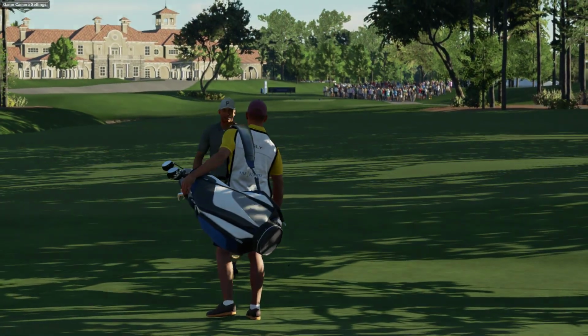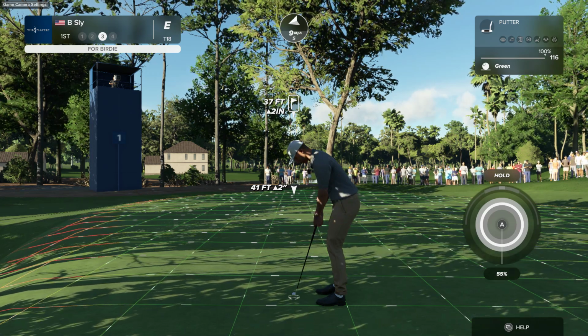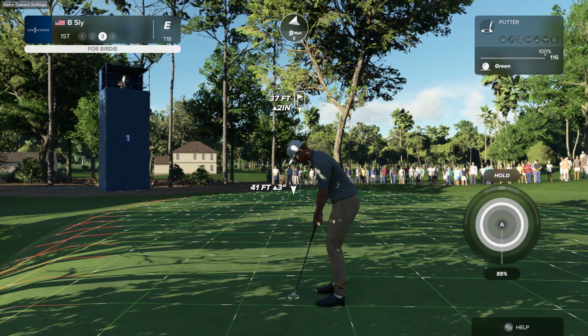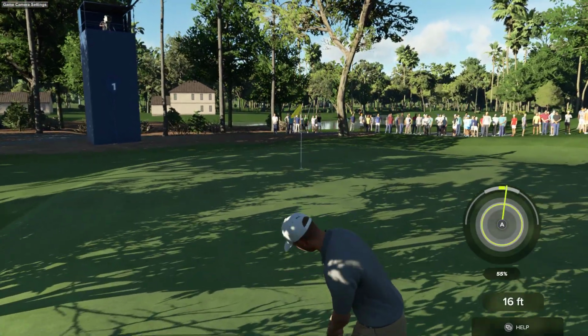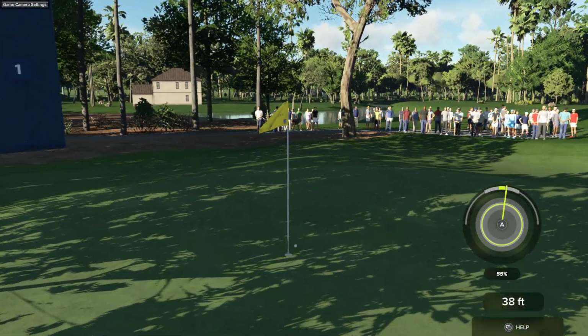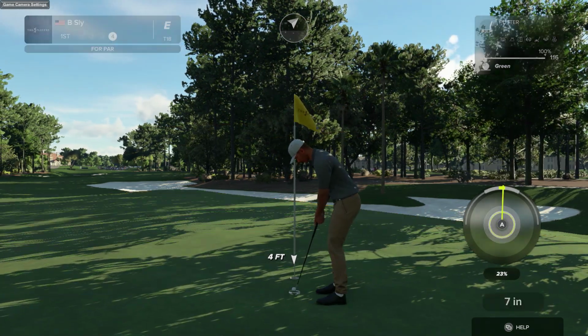Not a bad play, that one. What's in front of them, Henny? This one will run uphill. Oh, they're going to walk this one in. Ooh, right by the hole. And this one is for his par.